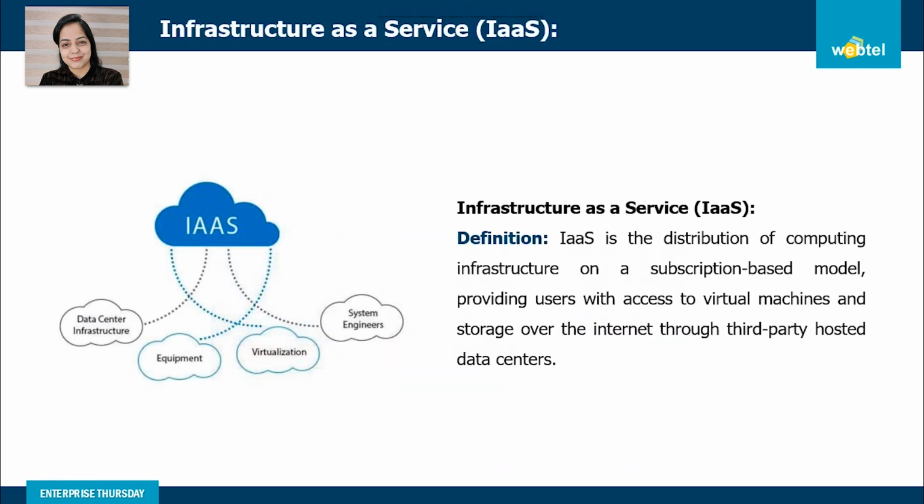So our first one is infrastructure as a service. Basically, IaaS is the distribution of computing infrastructure on a subscription-based model, providing users with access to virtual machines and storage over the internet through third-party hosted data centers.